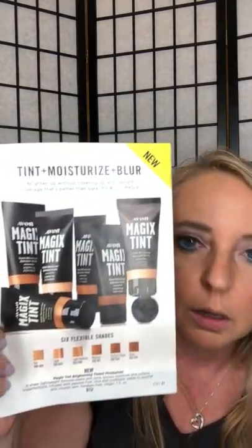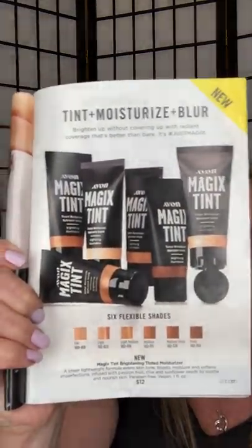Today, I did not. I wore my True Flawless liquid foundation in medium beige. I wore this one today, but I was wearing this every single day. So that is on page 37 if you're interested in one of those.